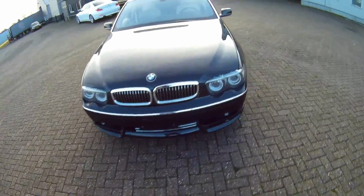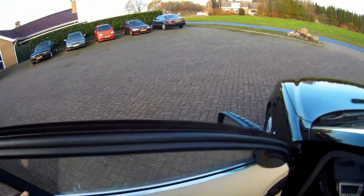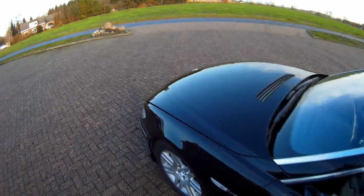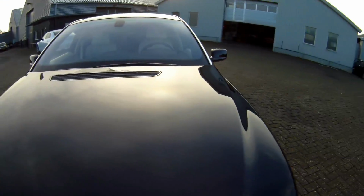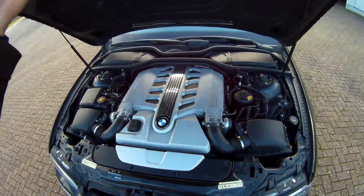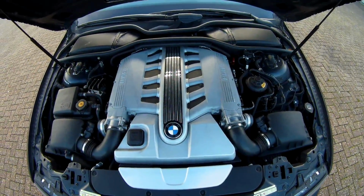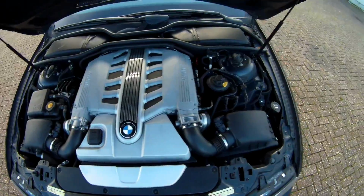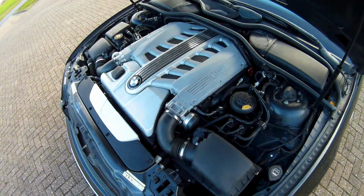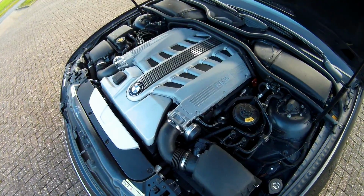So let's have a look at the engine. So 5,972 cc V12. This is the N73 engine, N73 B60. The 60 stands for 6 liter V12. We also had a 68, that was the upgraded version. That is 6.75 liters for a Rolls-Royce engine.